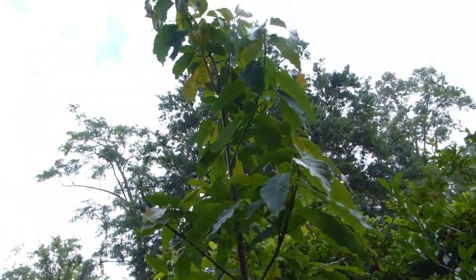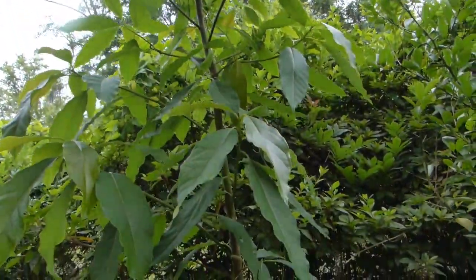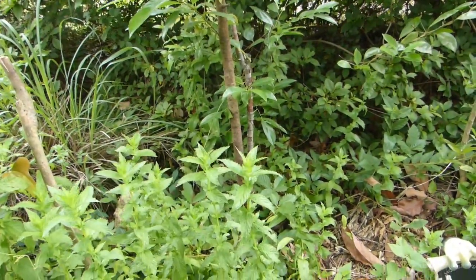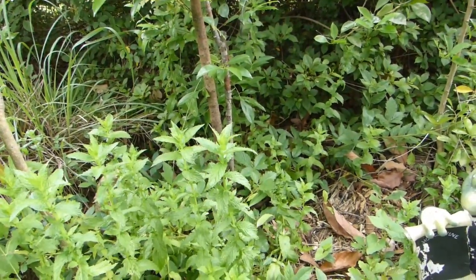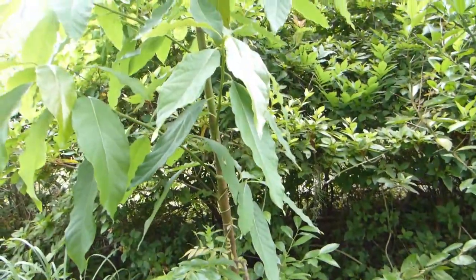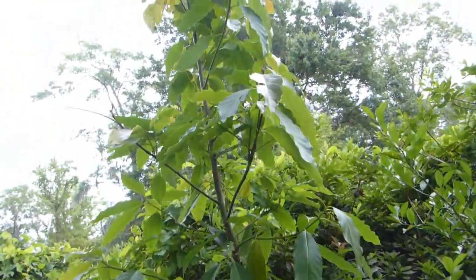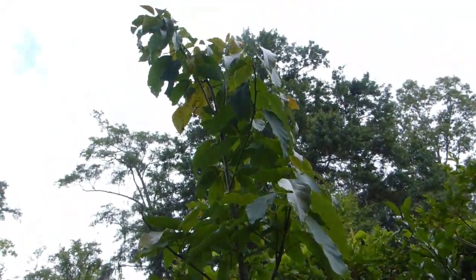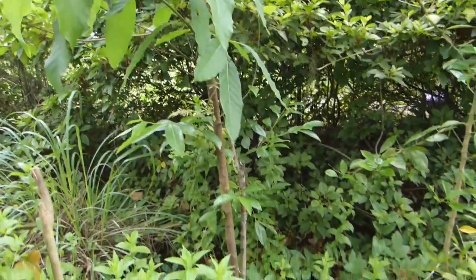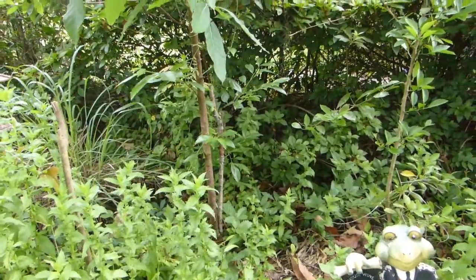As you can see, she's still managing to come back year after year. She seems almost as though she's well adapted to the weather. Keeping my fingers crossed. But there she is. That's my avocado tree, and it's still looking healthy. Okay? That's my update on my avocado tree that someone has requested.